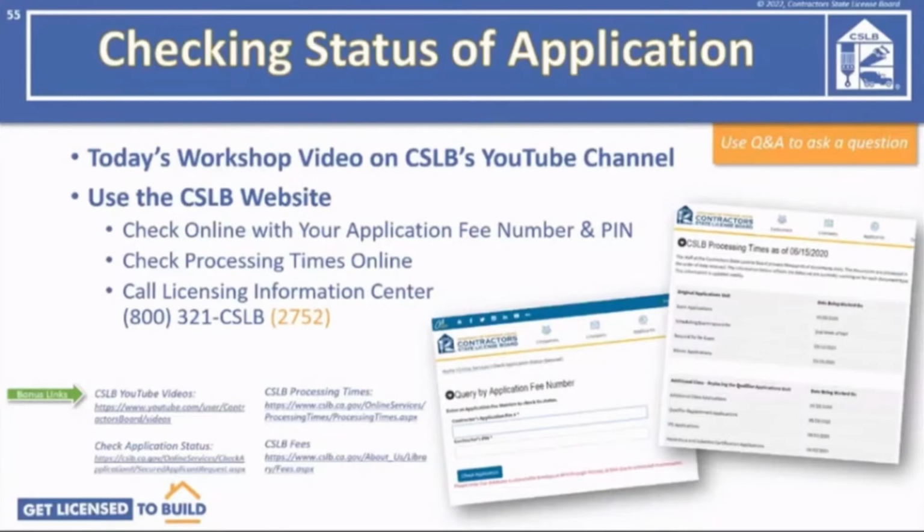The second way to check is to look online at our processing times. Each week, we update our website with the date we receive the paperwork for a specific process. So look for the date being worked on and know that if the date shown is after the date we likely received your paperwork, it's likely we're busy working on your application. As you can imagine, CSLB receives hundreds, if not thousands of documents every day, and we process them in the order that they have been received. So be sure to take the extra time getting the application right so we don't have to send it back to you to correct and then have to start processing your application again.